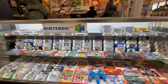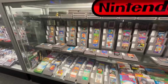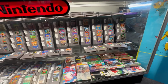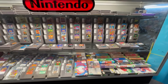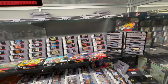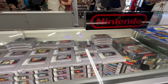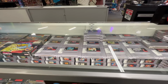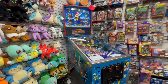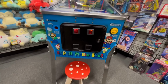Then I kept going and found the NES section, where again there's a ton of amazing NES games and some boxed ones and really expensive ones. And right next to that, between the two, were Super Nintendo games. Again, these are bangers on bangers. There are so many amazing games they had here, which leads us to this pinball machine, which looks absolutely insane and is free to play.